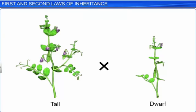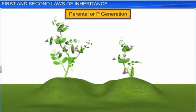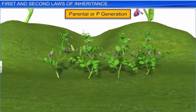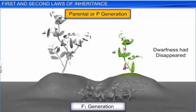Furthermore, Mendel called the tall and the dwarf plants in this experiment the parental or the P generation. After the cross between the tall and dwarf plants, Mendel collected the seeds and planted them to produce the first hybrid called the F1 generation, or the first filial of plants. He found that all the plants in the F1 generation were always tall, like one of the parents, and the dwarfness had disappeared.